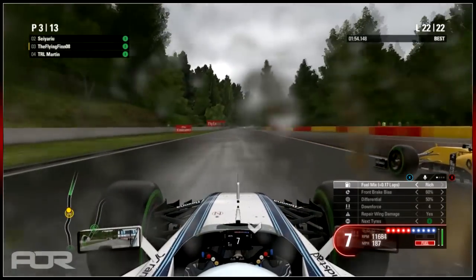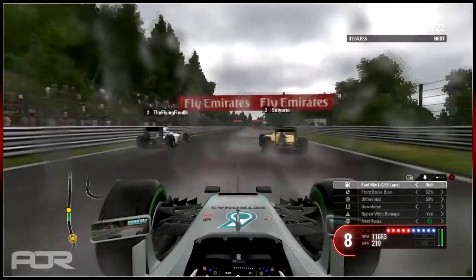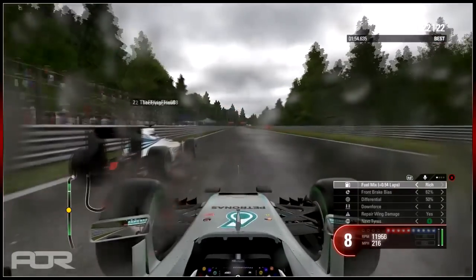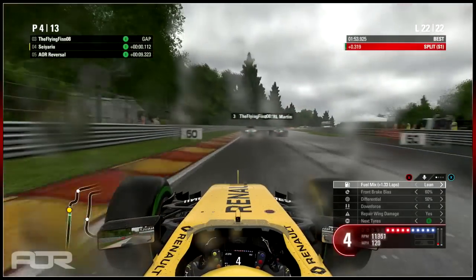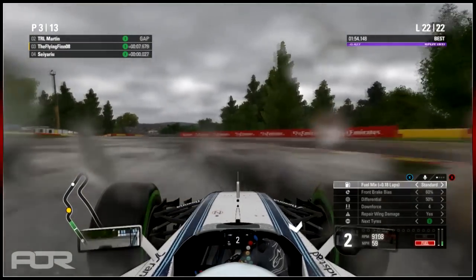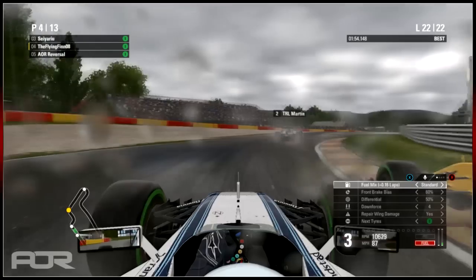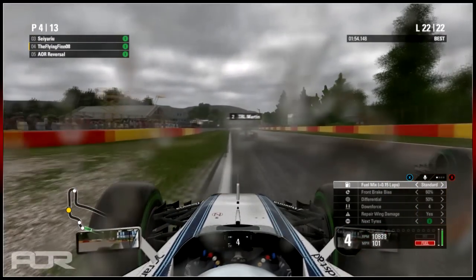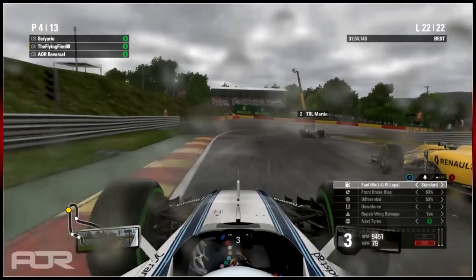And now, Justin, it's all kicking off for 2nd. Yeah, here we go, the Flying Finn carrying much more speed through Eau Rouge, but TRL Martin is the one with the straight line speed, using the slipstream, nearly making it 3 wide, but Sayaryu just cannot hang with them anymore. Drops down to 4th position, a little bit of contact maybe between the Flying Finn and TRL Martin. Martin's going to move up into 2nd position, Sayaryu moving up into 3rd position. Doesn't really seem like he knows what to do. He's still side by side with the Flying Finn as they come downhill into turn number 10.